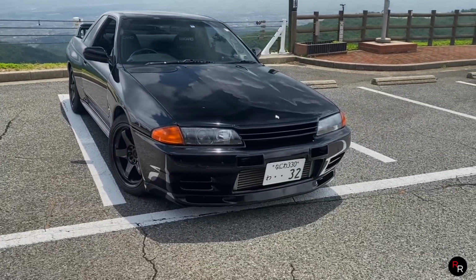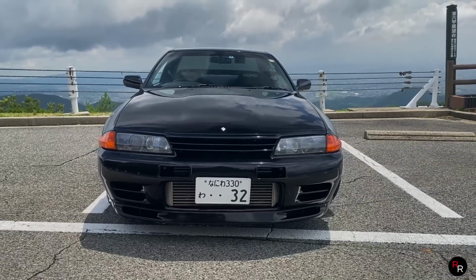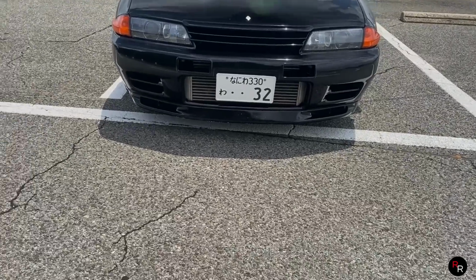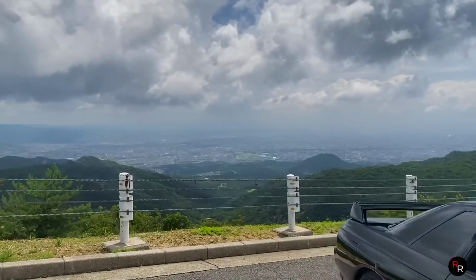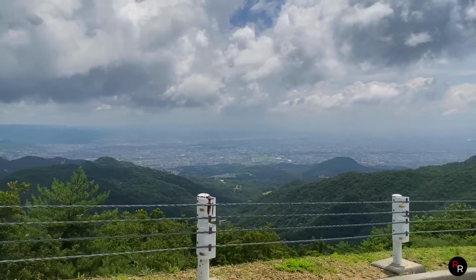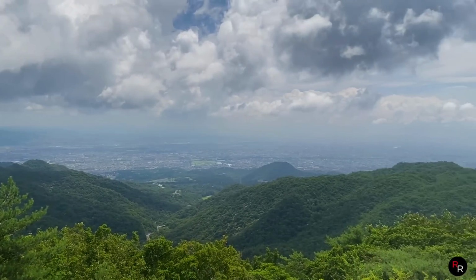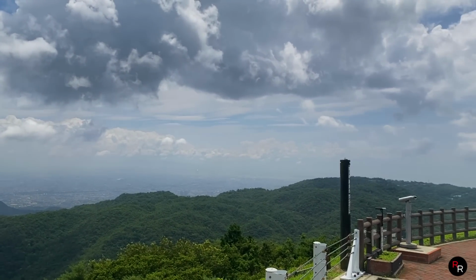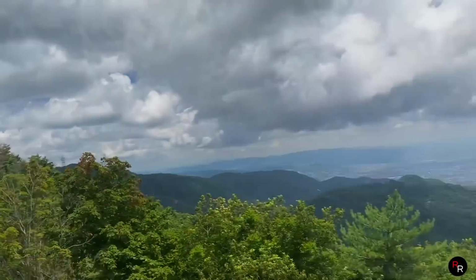Just so good. You can see you've got that bigger intercooler up there. And I love how he's got the 32 number plate even. That's just nice attention to detail. Far out. And look at this view, guys. We are currently on top of this mountain. The city of Osaka is way down there. I don't know if you can see it properly, but it is just absolutely gorgeous up here.